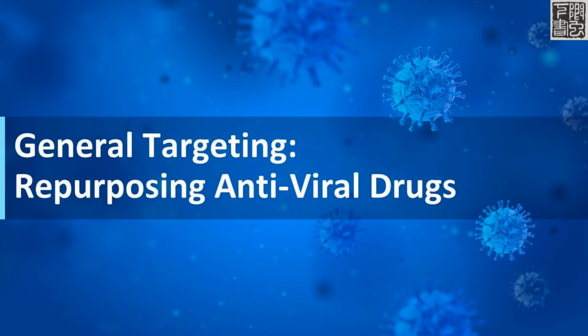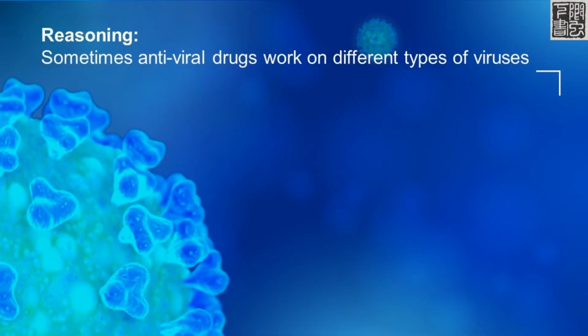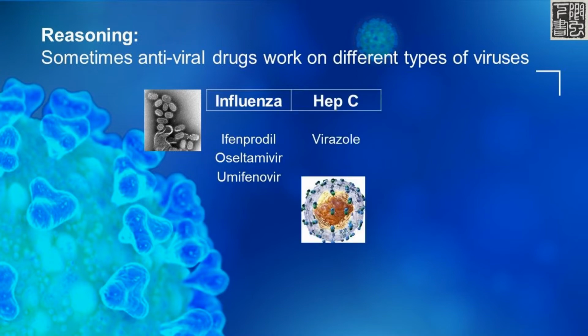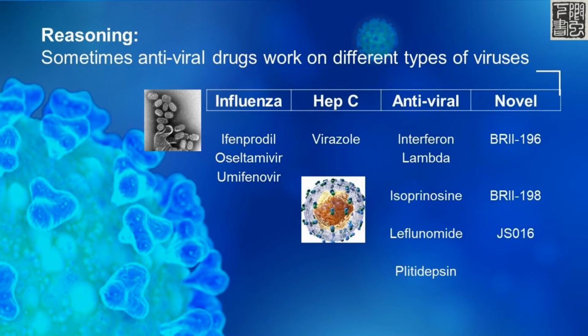The next general targeting strategy is to use other antiviral drugs. Since many antiviral drugs work against more than one type of virus, researchers want to see if they will also work against COVID. For example, the drug against the influenza and hepatitis C virus and some general antiviral drugs.